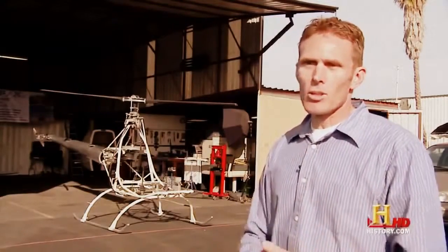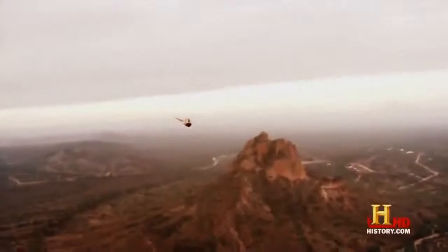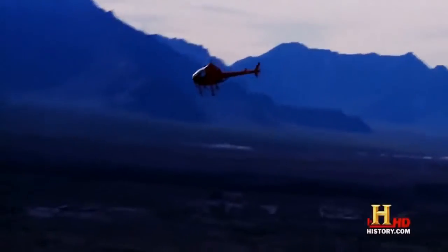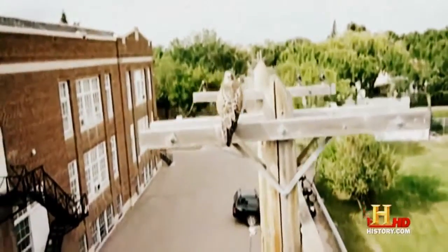For the price of a good Corvette, I can have a helicopter that can fly pretty much anywhere. Why even drive somewhere where you can fly? So perhaps you too will be flying a helicopter soon. But don't try this. For your close-ups, you'll want one of these.